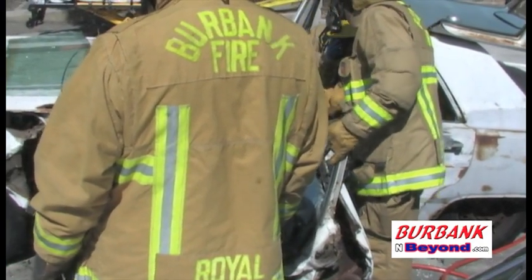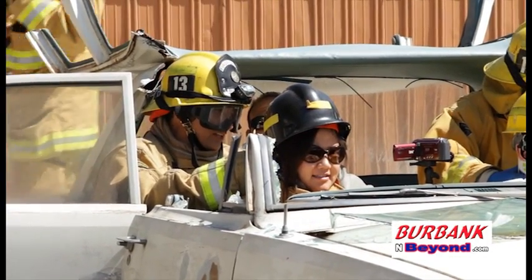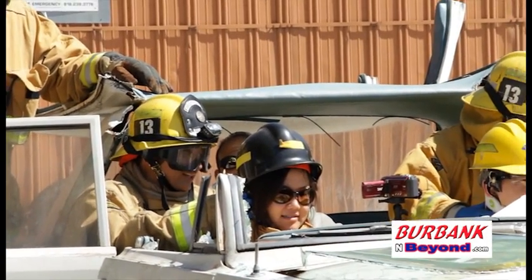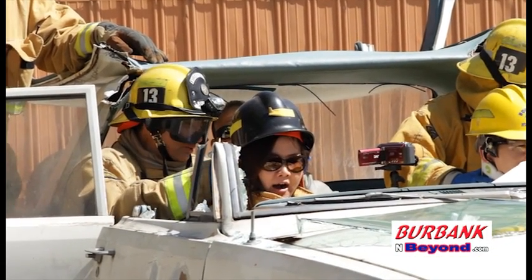Wherever the team isn't working to access or tear the vehicle open, we would be over here working on this patient, literally cutting away the clothes, getting vital signs, starting IVs, getting an update on her condition, seeing where she's hurt the worst and her mental status, and then start to figure the best way to get her out once they've come and open this door.